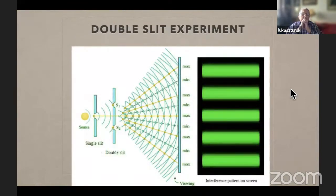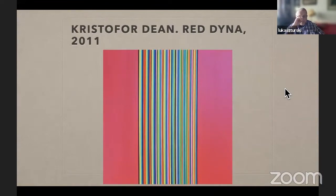Well, that is another important property of light. You must have seen it many times. It's called the double slit experiment. There is a source of light, and we have this double slit, and what we see on the screen is the interference. And even that can be beautifully shown by an artist.